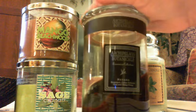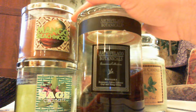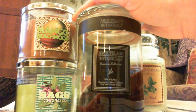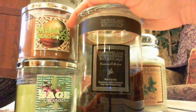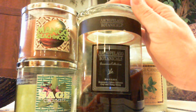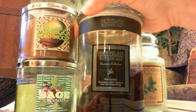I finally finished up this candle. Now this I got as a Christmas present a couple of years ago. It is a very nice candle. Archipelago, it's very hard for me to say. Archipelago Botanicals. And the scent is Havana.